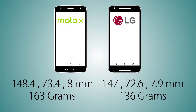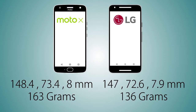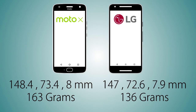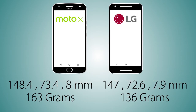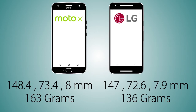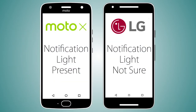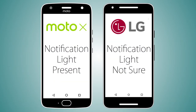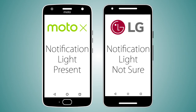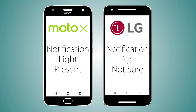As for the size, both handsets are gonna be almost the same, but the Moto X4 is gonna be weighing 163 grams, while the Nexus 5X is gonna be weighing just 136 grams. The Moto X4 is coming with a glass back and aluminium frame, while the Nexus 5X is gonna be coming with a fully plastic construction. As for the notification light, it is gonna be present on the Nexus 5X, while on the Moto X4 it's not exactly sure if the handset is gonna be coming with it or not, so we have to just wait for it.